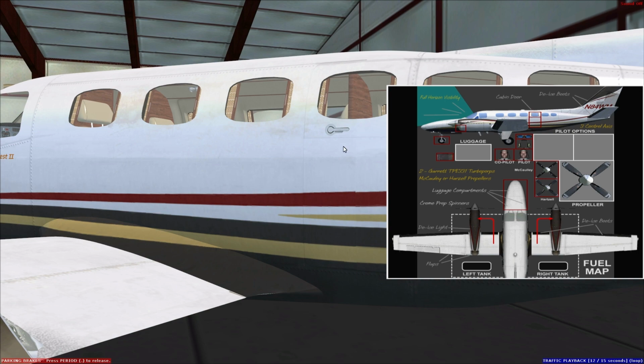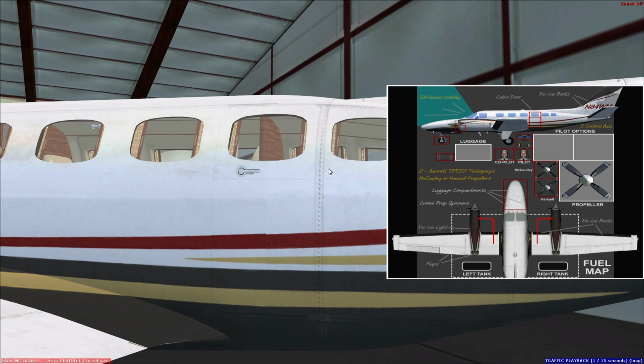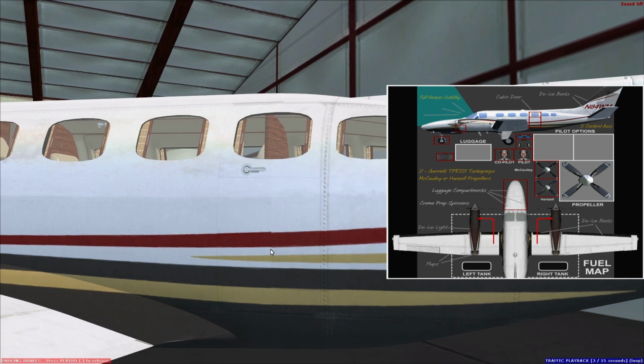So we'll go ahead, and one thing that I insisted that we integrate, just because of how much we do it in real-world operations, is that the cabin door is animated in two different parts. So instead of just using the Shift-E command or a click spot to open the entire cabin door, we have to open the top half of the door, and then we have to open the bottom half of the door.